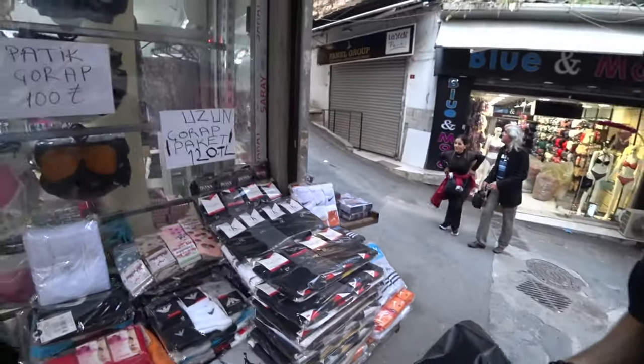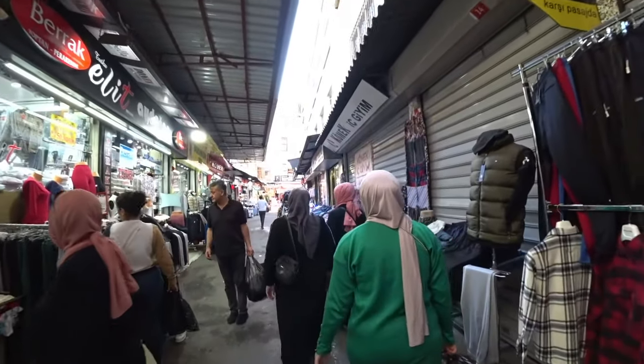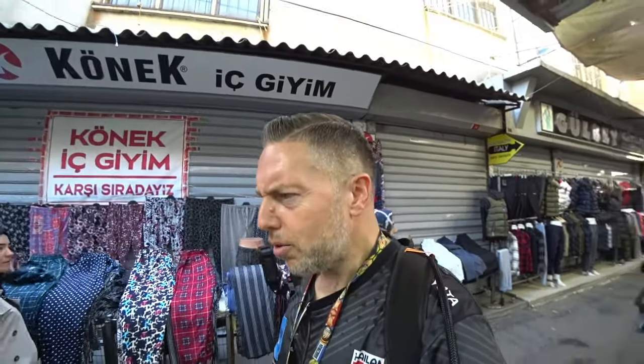Let me go this way. 100 Turkish lira, 120 Turkish lira. Let's just think, 100 Turkish lira is about 350 USD. Gotta be careful, I almost twisted my ankle.